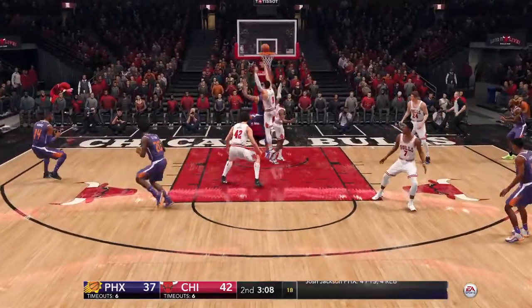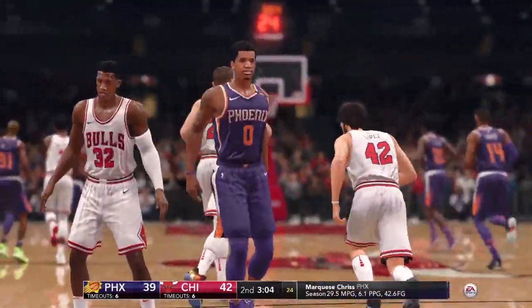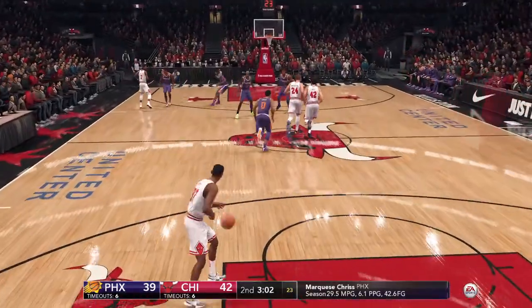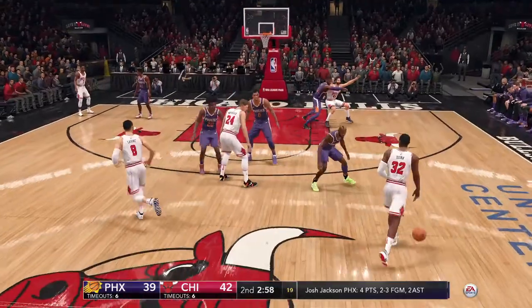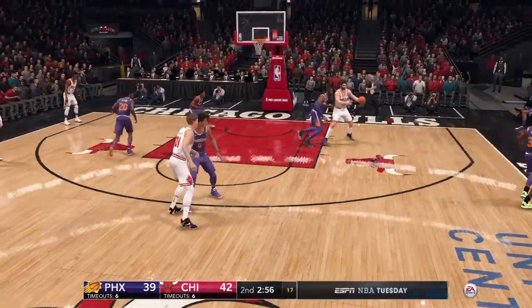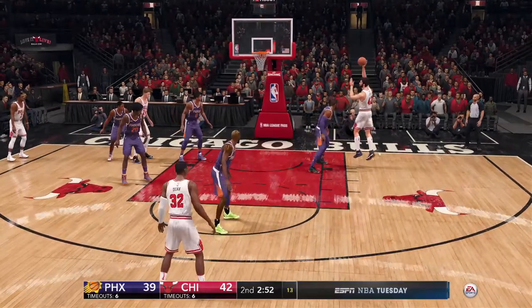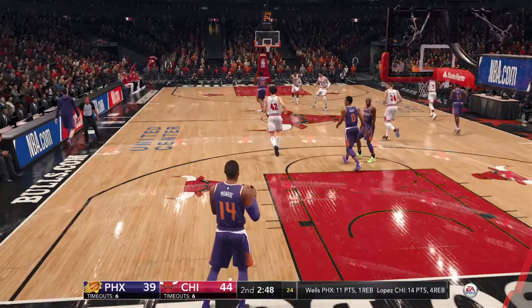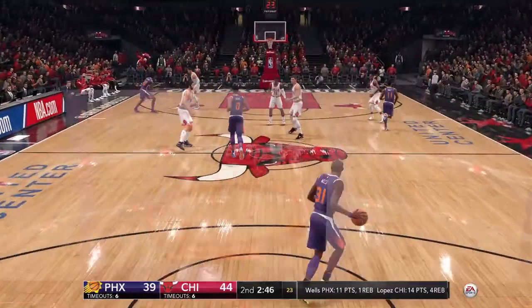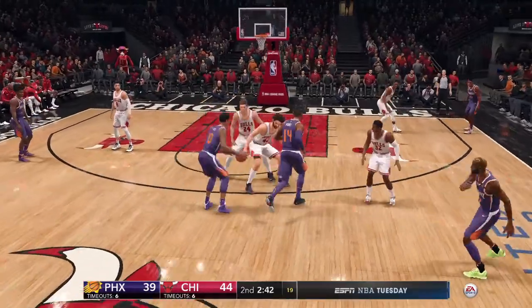Great pass. Gets to the rim and gets it to go. You can tell both of these teams are completely unselfish with the basketball. Look at the assist total, and you can tell that both teams have learned very well that sharing is the true joy in this game.